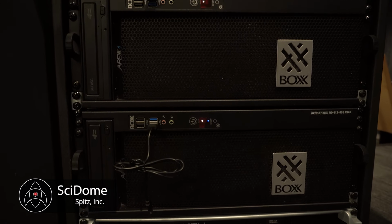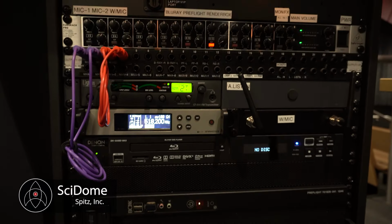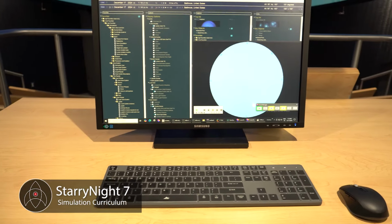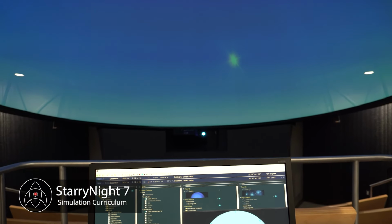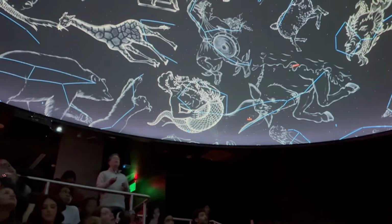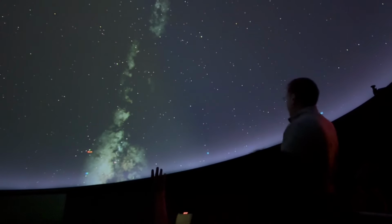Now, the system that we use to drive the projectors is called SciDome. It's actually an older system that's discontinued, but it's based off of Starry Night 7 from Simulation Curriculum. It was originally developed as a desktop application, but Spitz adapted it to work inside of a planetarium environment, and it's great for doing things like showing people the night sky, what constellations are up tonight, the positions of the planets and the moon and so forth. You know, your typical starry sky planetarium presentation.